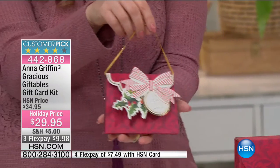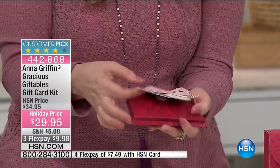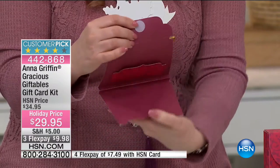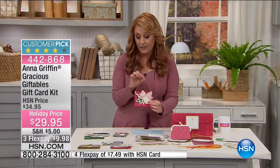Maybe you're giving a gift card just to a coworker, or just a little extra something on the tree. I know for my daughter, I always get her one. She put little hook and loop closures here, and look at that, and then the gift card slides right in there. How cute is that? I haven't seen anything like this.